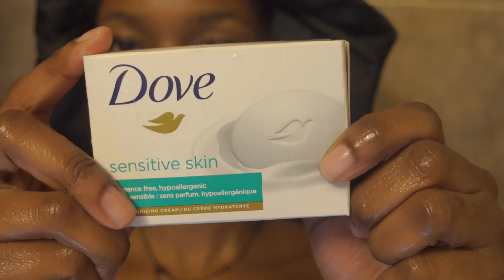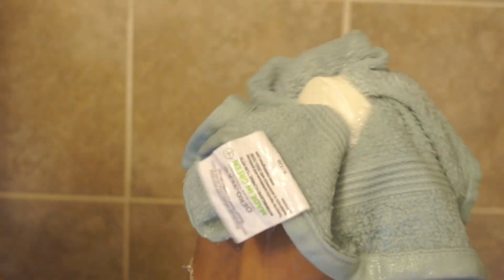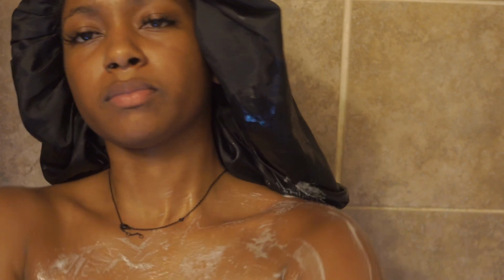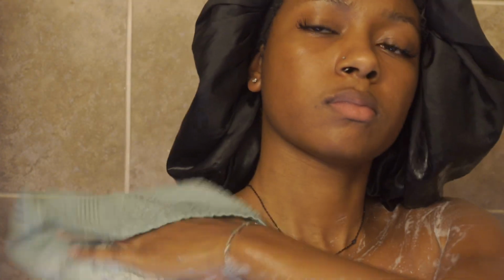And then I like to go in with my Dove cleanser because this is a lot more moisturizing and it kind of restores some of the moisture that you might lose with that Dr. Bronner's, because like I said, it is very, very strong. So I like to use this, and because it's super sensitive, I don't ever have to worry about breaking out.